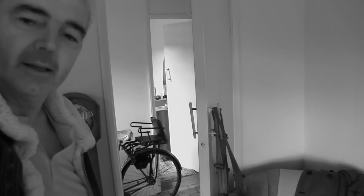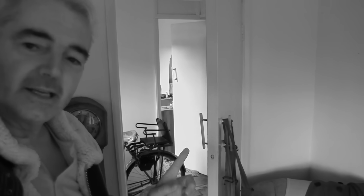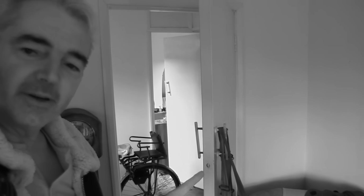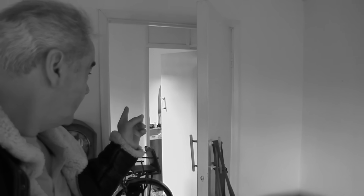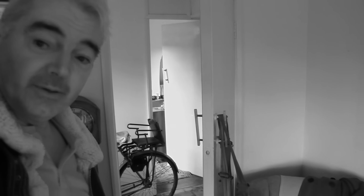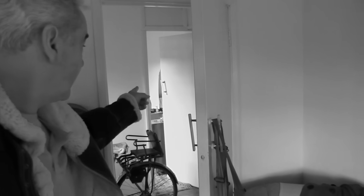See, now the atmosphere is changing a little bit and I'm not feeling as welcome as I did before. That's not the first time we've had something thrown out of that bedroom, to be honest. With one of our events, we had some people in this room and a handbag flew across the room and hit the door and no one was in the room. So we know stuff happens.